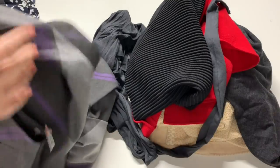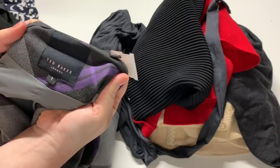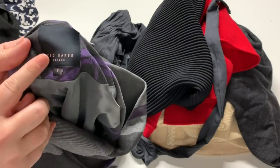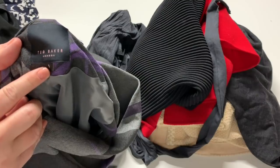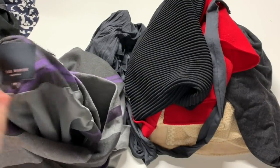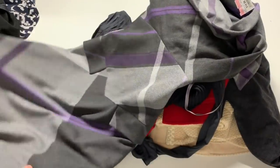I have a Ted Baker dress here, and here's the tag for Ted Baker, an English designer. And it says size 1. When you look it up on Ted Baker's site, size 1 is a 0 or 2, which is extra small. And you can see from the piece itself, it definitely is extra small.